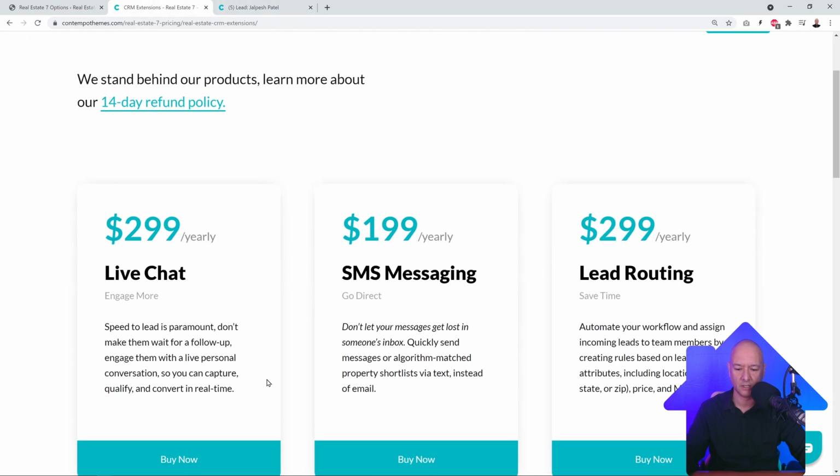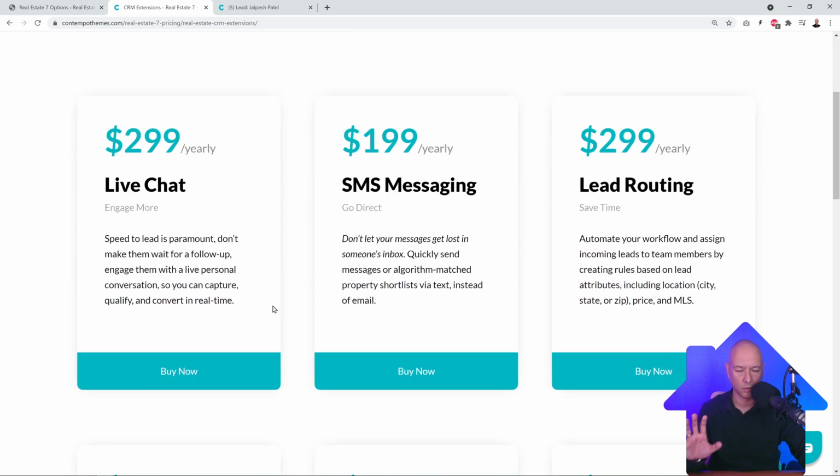So again, as it says here, speed is paramount. And this is the reason why I'd like to show you this feature, because this is built in and ready to work in conjunction with your CRM system. I know it's $299, but if you close one sale, is it worth the $300? I think it is. So let me show you. Let me close this window.